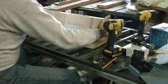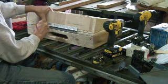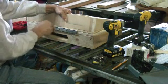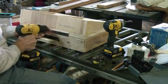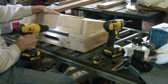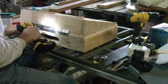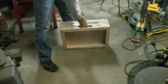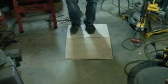I'm going to mark this, make sure this is the way I want it. Try one just to see if I can even get it in here, if it's going to work. Set it down, flip it over, there she goes. She can sit up here, sit into the car, and she can shuffle her way down to the ground.